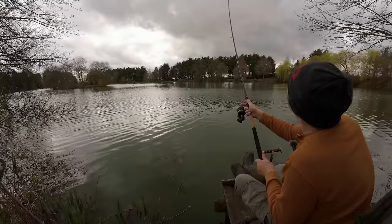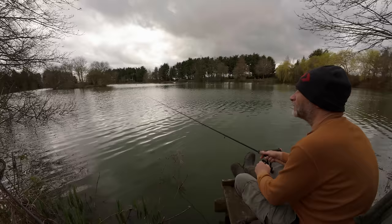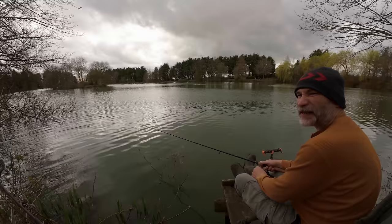A lot of the anglers on here, I found out last year when it was the first time I fished it, are carp fishermen. I would think probably four guys are fishing sort of match tactics off seat boxes, and everyone else is carp fishing, I would say.